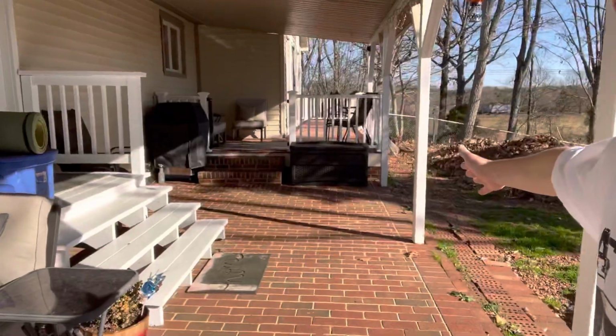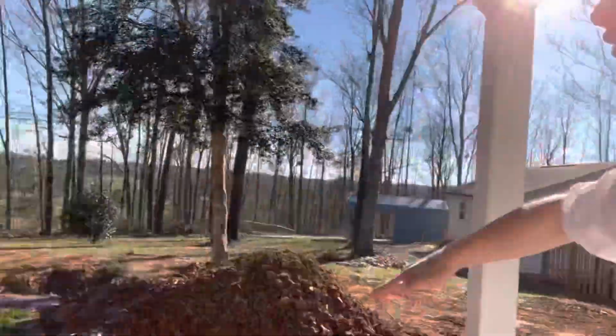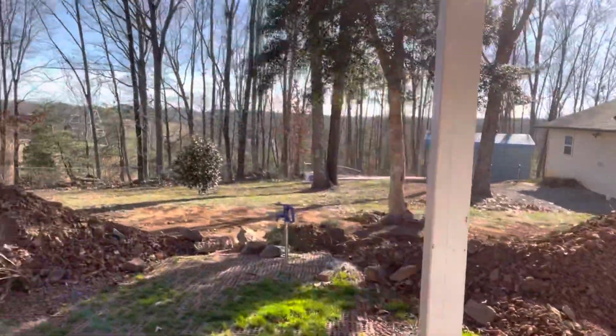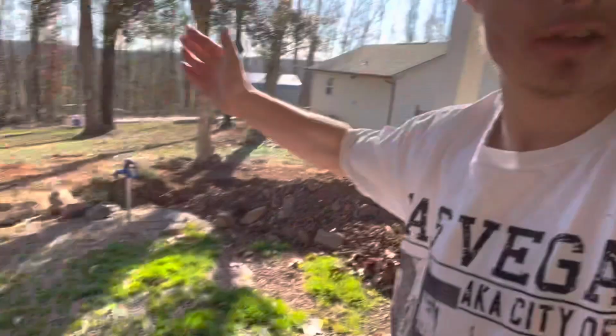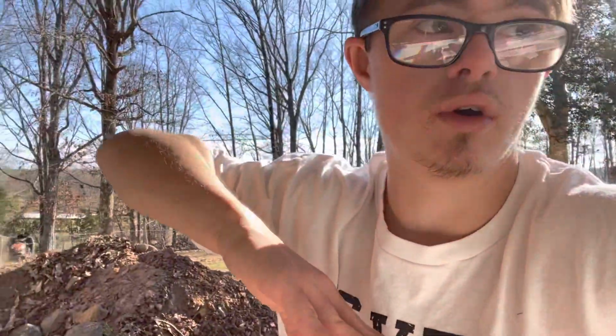See guys, doing a major renovation to the patio here. So all that is going. Yes guys, that big dirt pile will go somewhere, don't worry.